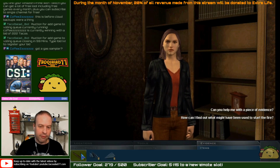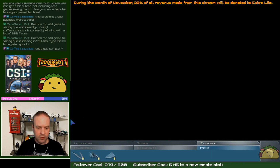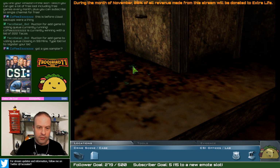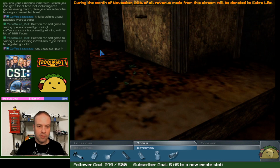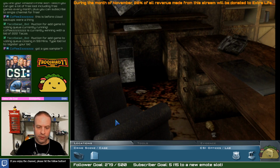I didn't get a rag fragment. I got a burnt scrap of material. Apparently there's a rag fragment somewhere. I sure as heck don't see it. Oh, there's a place over here I can look. Ah, here it is. Here we go.